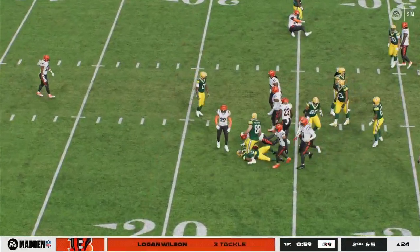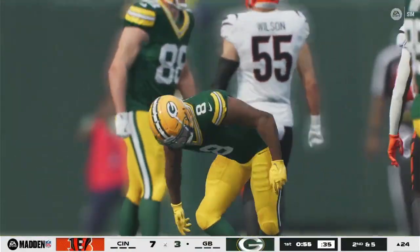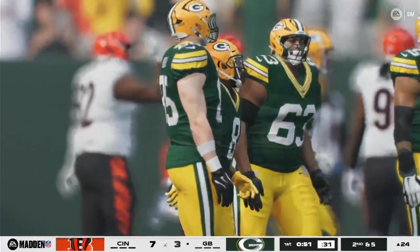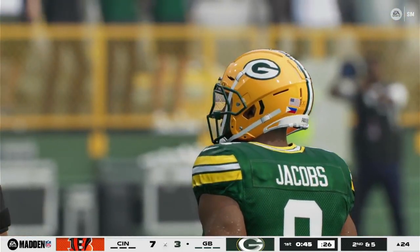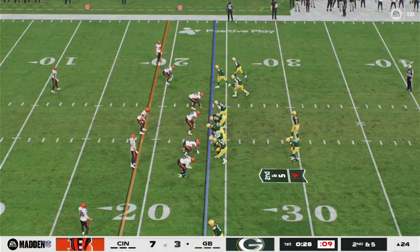And this is pushed ahead for a gain of 5. Play brought to an end by Logan Wilson. Every offense in this league is looking for a back who can be an athlete and a bruiser at the same time. You feel lucky if you got one. Someone who can, well, eat up space when the lanes are open and deliver a little punishment to stretch plays when that tackler tries to meet him in the hole.